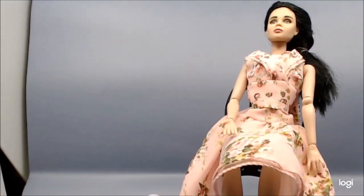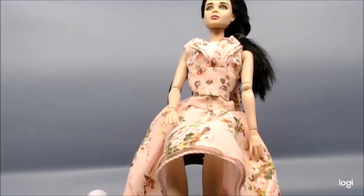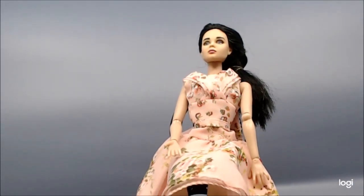So my final thought is, if you are someone who is obviously in love with mermaids, and I know that there are people who are, get the set. If you've got the Barbie mermaids, or you have the Mizi mermaids, get the set. Otherwise, solid pass.